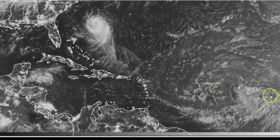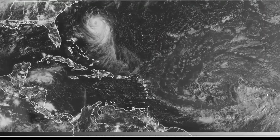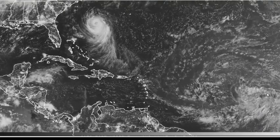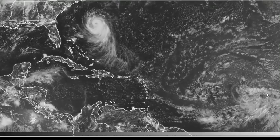And sometimes when these systems are like this, it takes them a little while to get going. And as you saw in the case with Gert, it had to get west of 65 west before there was any meaningful development out of it. So let's keep an open mind on all of this. None of this is written in stone. We'll see what the overnight models do with it.